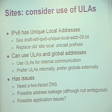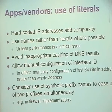There's lots of issues. Like you may need two-phase DNS with getting different addresses if you look up a name on the inside of your network and the outside. And addresses might leak out of your site, and it might be difficult for applications sometimes to know which addresses to use, especially if you have referrals between applications and so on.